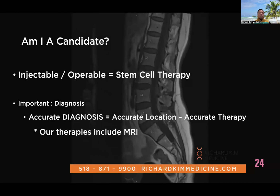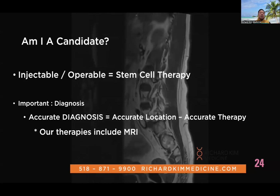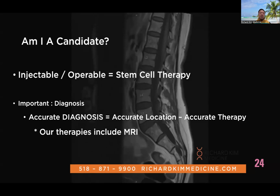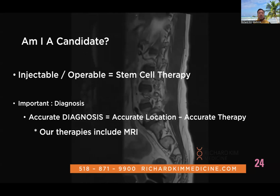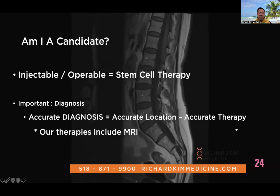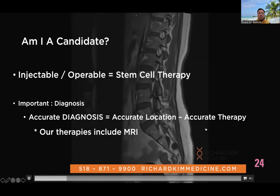But we always get the question, am I a candidate? And what we typically like to describe it as is if it's an injectable area or an operable area, we can also treat it with stem cells. It's important to note that for us, starting with the diagnosis is such a pivotal beginning point. Once we have an accurate diagnosis, we're talking about an accurate location that we can then place the accurate therapy. And of course, for us, all our therapies always include an MRI as part of our process. Next slide here.